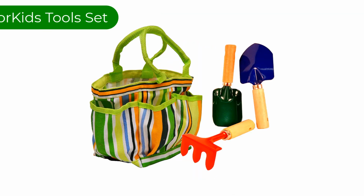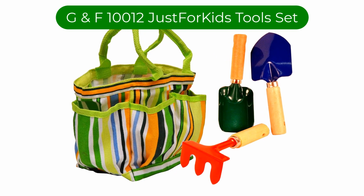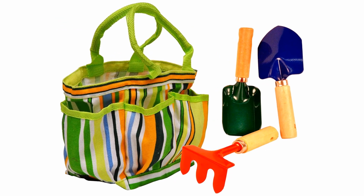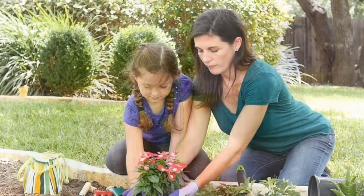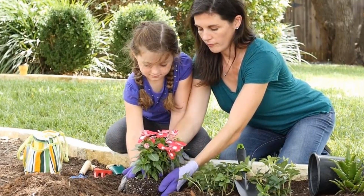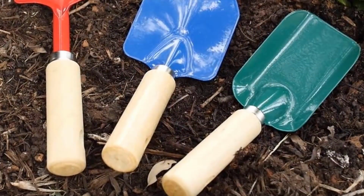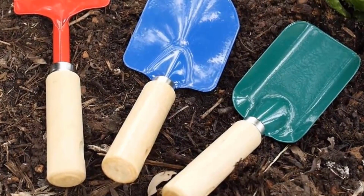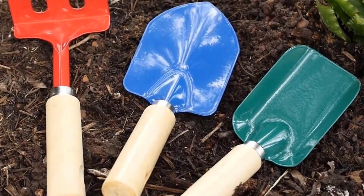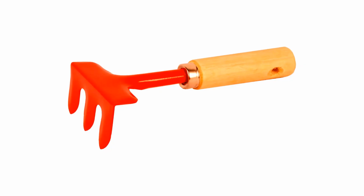Number 2. Our second best pick is G&F 10012, JustForKids Garden Tools Set. This G&F 10012, JustForKids Garden Tools Set with Tote is the perfect way to give your little one a head start in gardening. The set includes a hand rake, shovel, and trowel, all of which are made of rust-resistant metal and come in an assortment of colors.